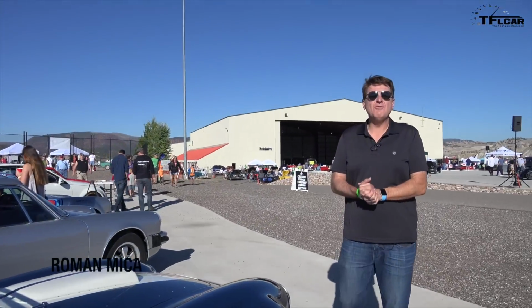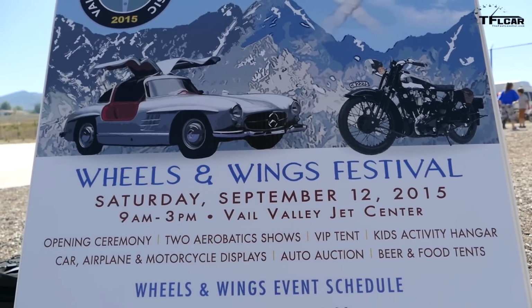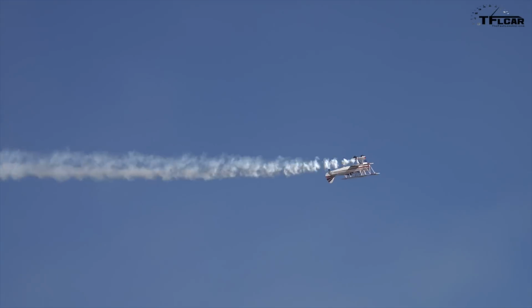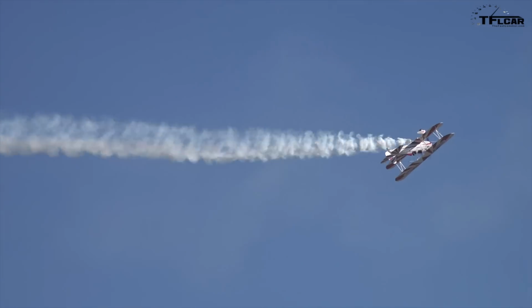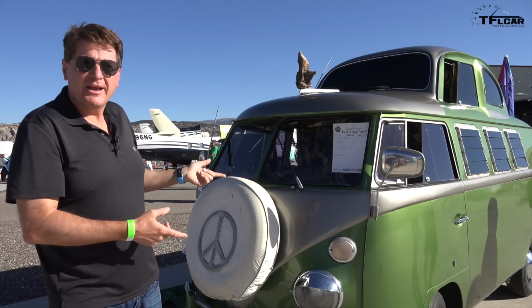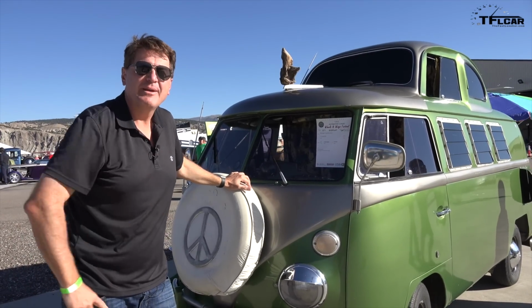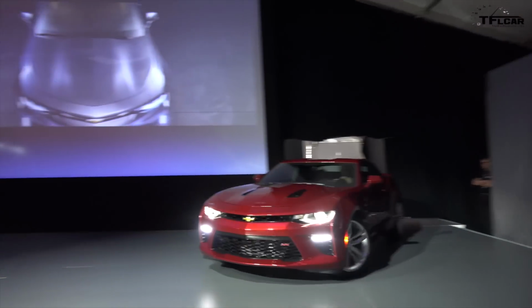Welcome to Vail's annual Wings and Wheels Festival. As you can tell, there are plenty of wheels and of course plenty of wings. It's a car and airplane festival, but out of all the stuff that we see here, the one that I immediately zeroed in on was this. A Volkswagen with a Volkswagen on top. That's not so common, and that is coming up right now in the fast lane.